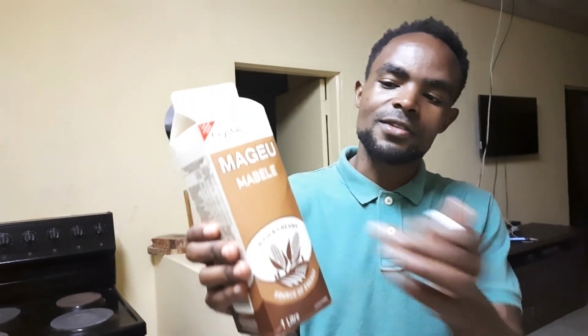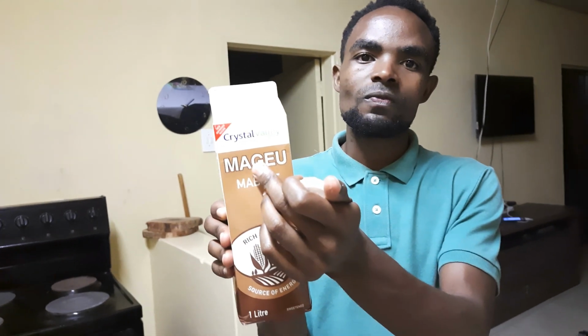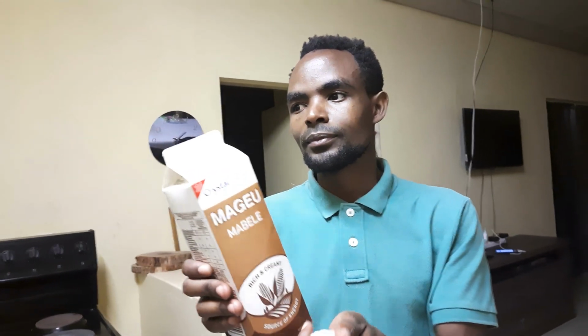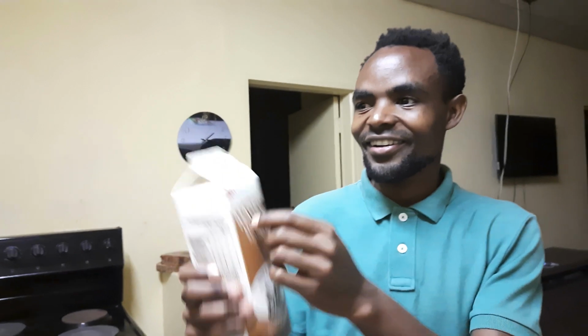They have several flavors. This is banana flavor. This is mabele. Mabele is sorghum. What is something else that is called mabele? It's sorghum. Sweetie. Nyonyo. Breasts are also called mabele. Nyonyo.